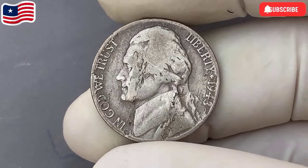This coin isn't just another piece of pocket change, it's a remarkable relic from a turbulent era, with a value and story that could surprise you. So, stick around until the end because the value of this coin will absolutely amaze you.